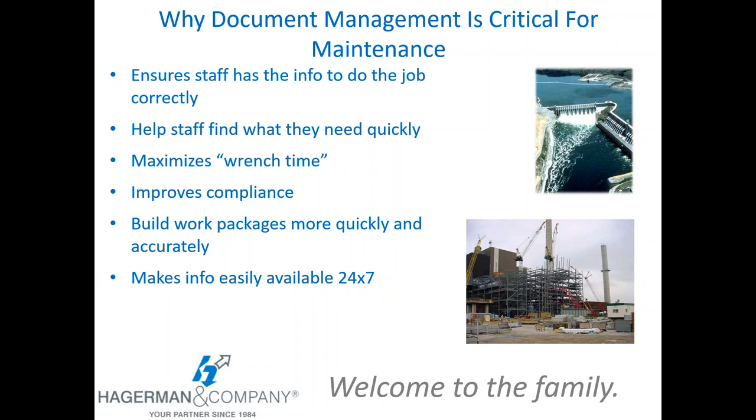So your maintenance people are actually able to spend their time working on equipment, doing their real job, rather than searching around trying to find the information they need to do the job. Then that helps lead to better compliance. So if you have safety regulations, FDA requirements, having a controlled system like Meridian really helps maintain and improve your compliance capabilities. Also, if your organization has maintenance planners who build work packages of documents to then distribute to your maintenance staff, a good organized document management system like Meridian helps those team members build those work packages much more quickly and accurately.